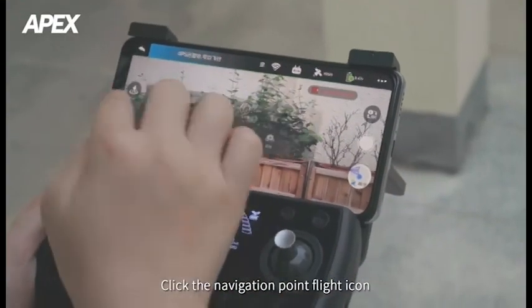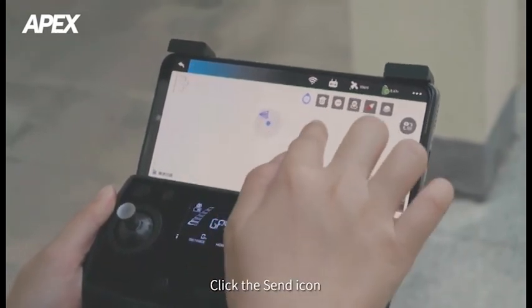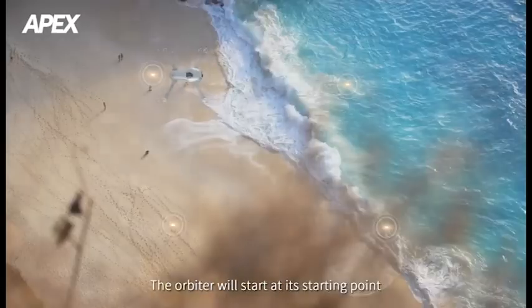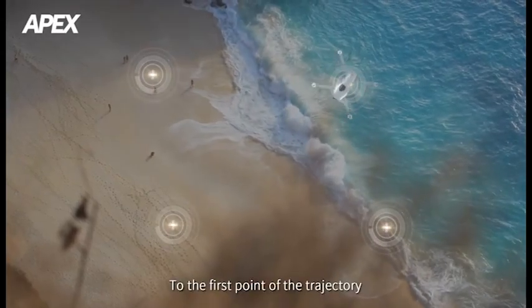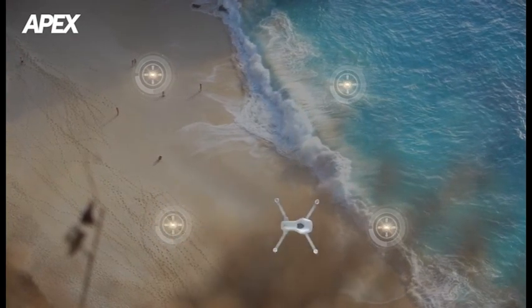Click the navigation point flight icon. Zoom in. Draw the starting point. Click the send icon. The aircraft will start at its starting point, go to the first point of the trajectory, and then go point by point in sequence.